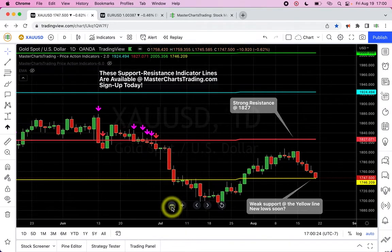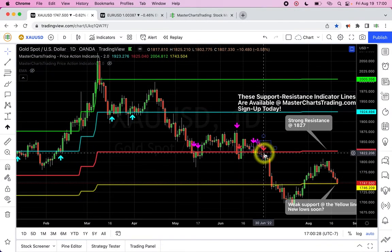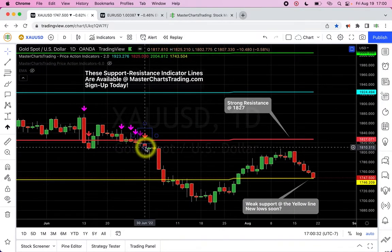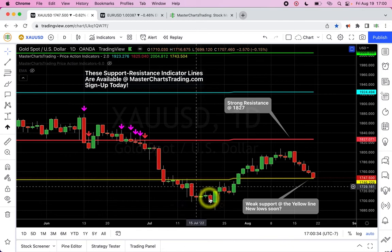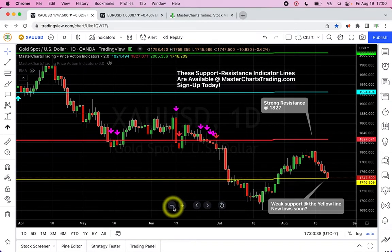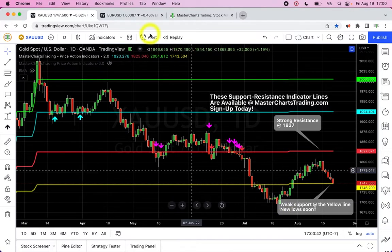Gold is currently in a downtrend. We were shorting it. I personally shorted it right there on June 30th. Made a little bit of money here. Right now, again, not really much we could do. We just wait and see. But I think we could break below these lows.